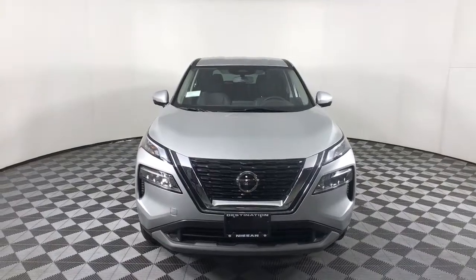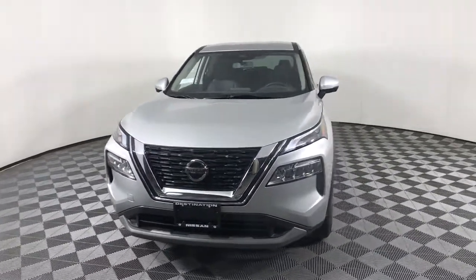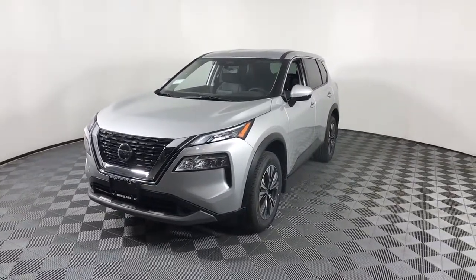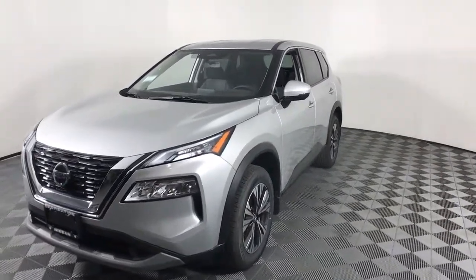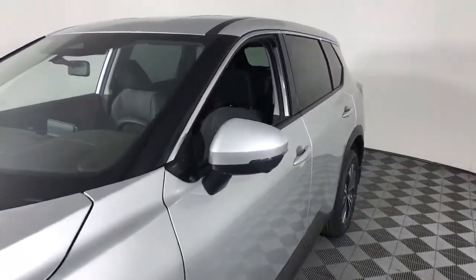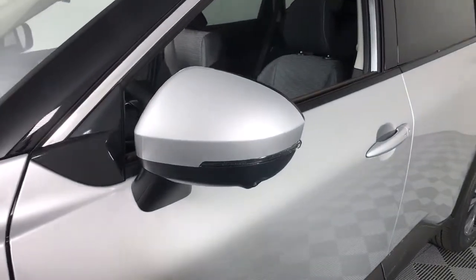Check out this 2021 Nissan Rogue. Here's a stylish, efficient Rogue that has the features you need to stay on top of today's demanding lifestyle. This can-do crossover anticipates your wants and needs with a quiet, comfortable ride in the spacious, well-equipped cabin.